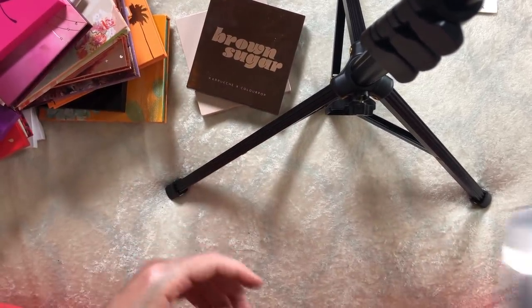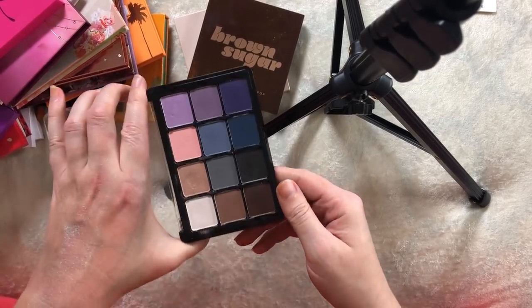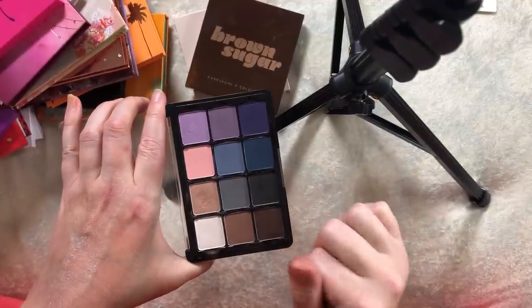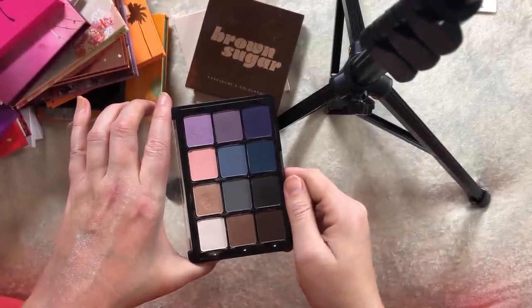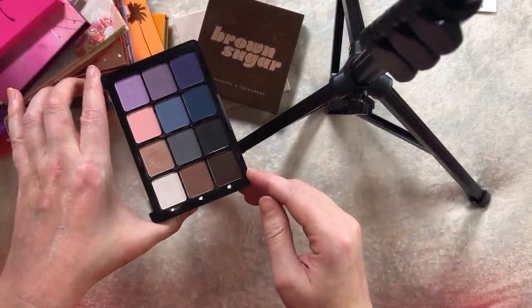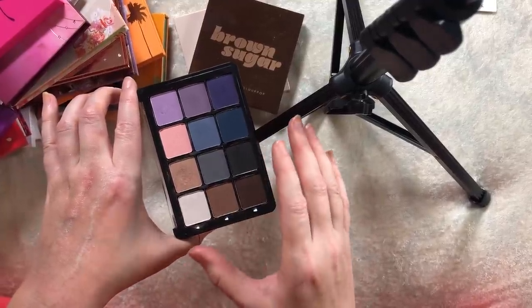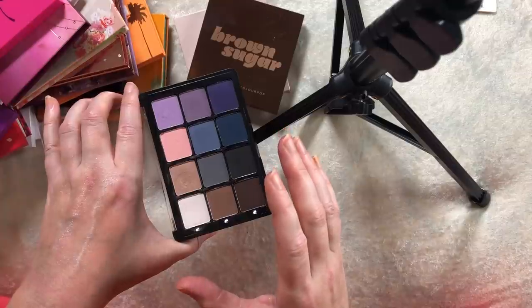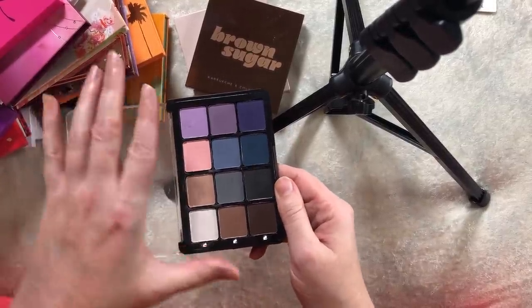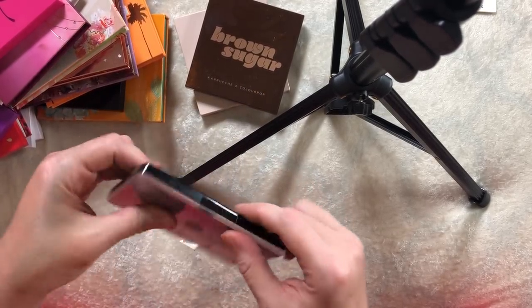The Viseart Cool Mattes 2, which I do like, but I guess it's the pink. It's probably the pink that throws me off because I don't reach for it as much as you would think I would. But I do think that the shadow quality is there, and of course it is with Viseart, but there's just other Viseart palettes that I grab more than this one. But if it has Viseart on it, I have to have it.